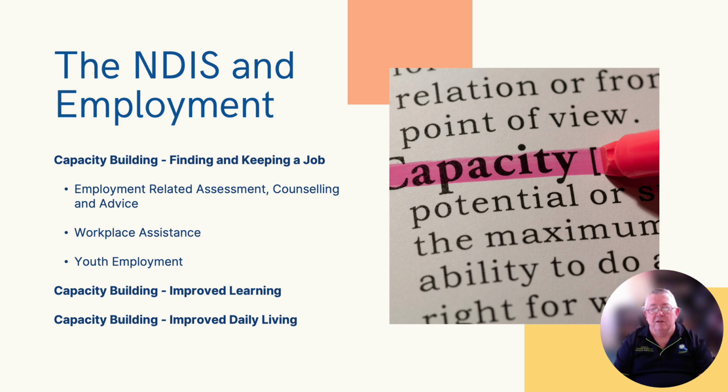One of the things that the NDIS doesn't do and should do is it should also provide counselling to families around employment. We tend to find a lot of families have significant anxiety around their child going off to employment by themselves. But that's a separate discussion, and I think it's worth having that discussion when you're working with families to see if they need other supports. But you can see there, employment-related counselling assessment, workplace assistance, and of course the youth employment, which is the replacement for the school leaver employment support program.